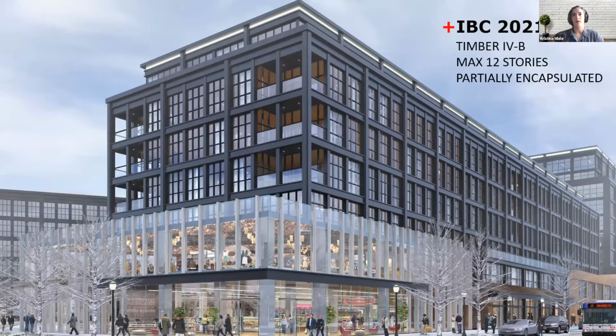Here we were in type 4B, which is a max of 12 stories, and it requires a partially enclosed building, which means that not all of the timber is exposed. Some percentage of the timber is required to be encapsulated or covered in drywall. So this was an interesting study in working with a developer and understanding how this new code is going to apply outside the realm of Brock Commons, which is the tall wood in Canada, which was fully encapsulated, and start to expose more wood in the US under a different code.